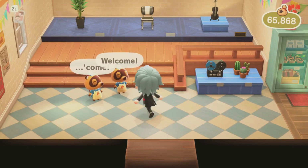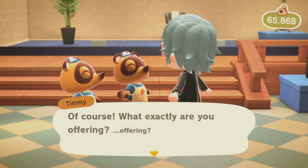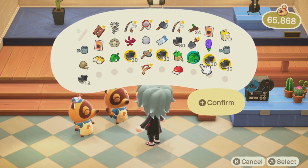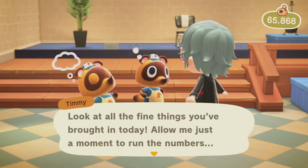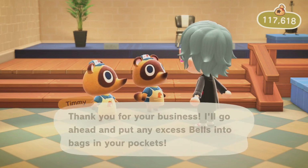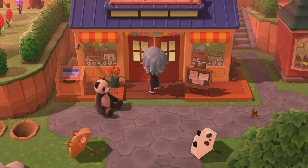Okay. Nooklings, I have a metric crap ton of iron for you. I wish to sell. 1, 2, 3, 4, 5. 150 almost-ish irons. So each one's worth about 30 bells. Interesting. Okay, that's worth knowing. But that's a house payment.